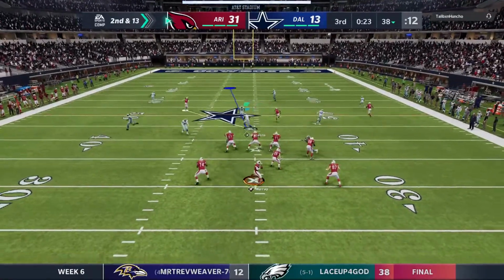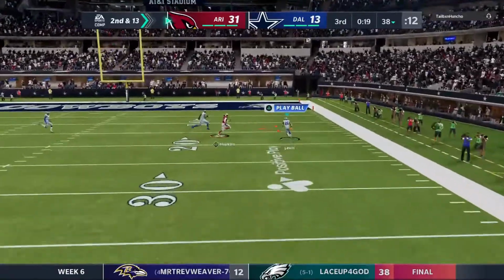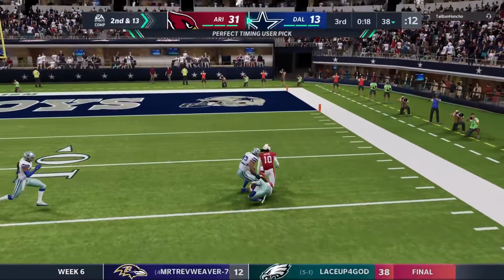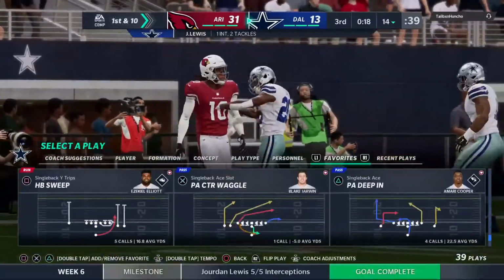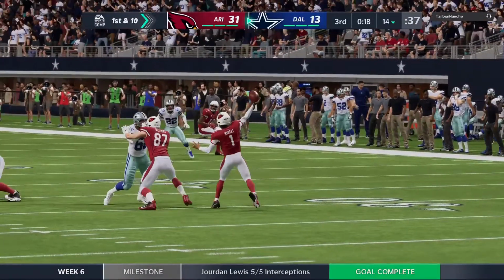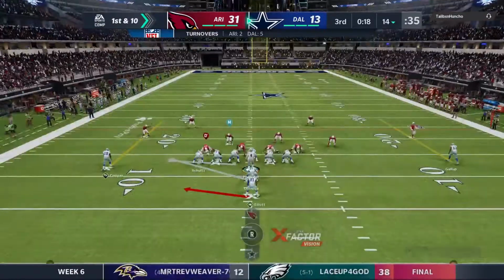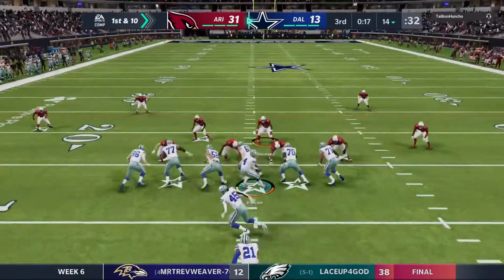Play fake. Murray. Going deep for Hopkins. Into double coverage, and it's intercepted. Picked off by Jordan Lewis. And a big turnover there as his guys will get the football back. The Dallas offense here set to begin the drive at their own 14-yard line.